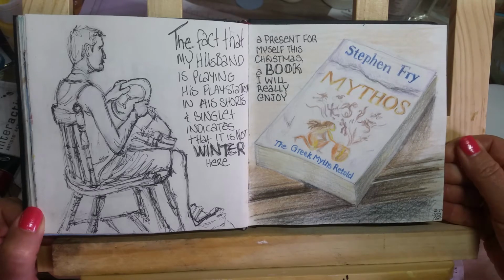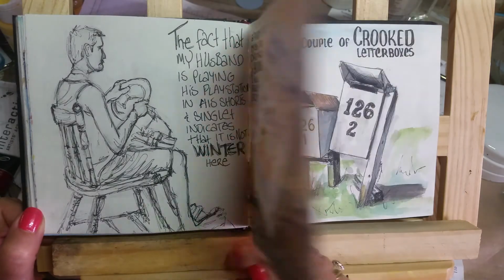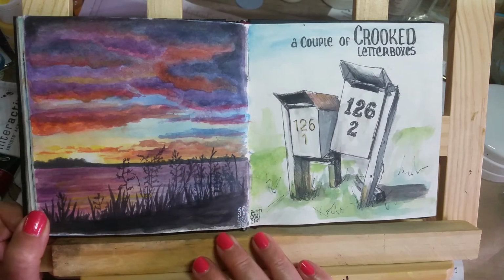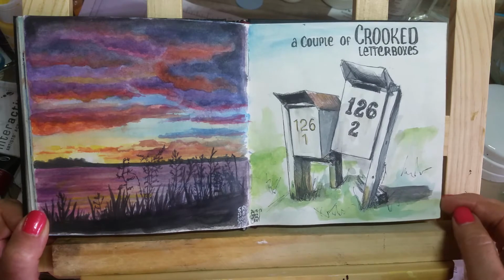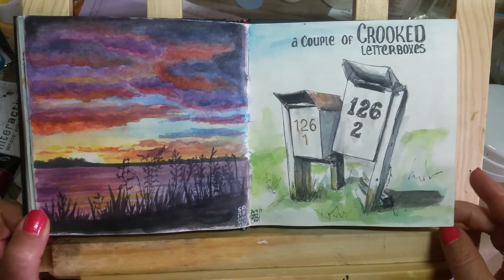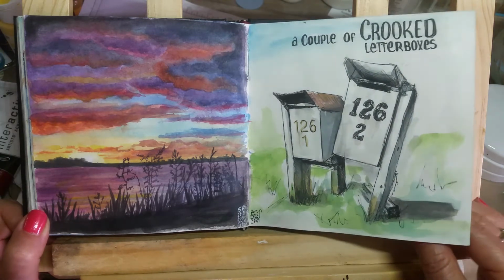The prompt was book, so I drew the book that I haven't read yet, but I will. This one was sky, so I drew a picture that my friend took of the sunset, and the sky was awesome. Crooked, so this was just, when I'm out and about running and walking, I take photos. Some letterboxes that are crooked.